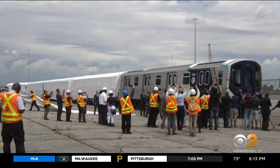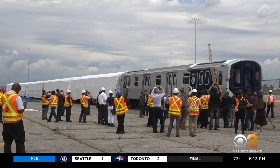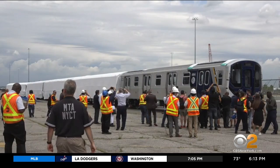trains. The MTA says testing on these cars begins in the coming weeks. Passenger service is expected to launch on the lettered lines beginning next summer.